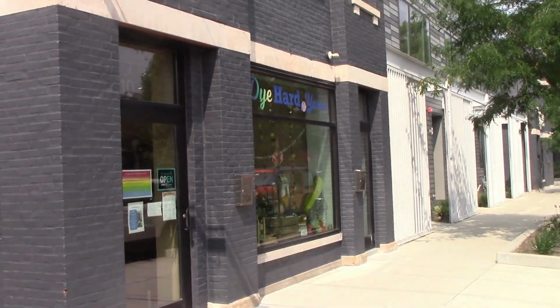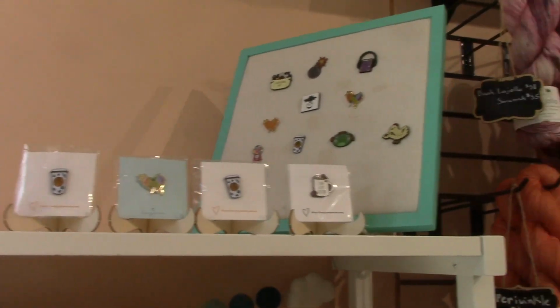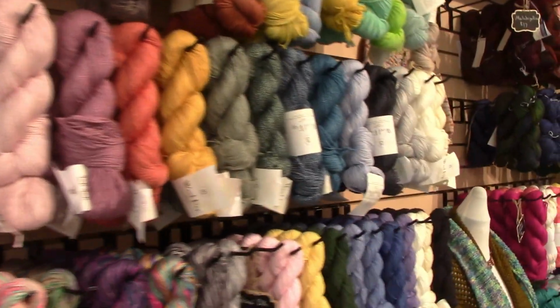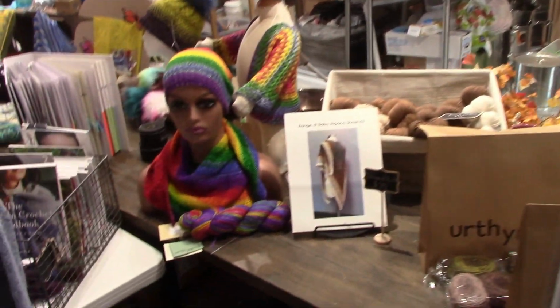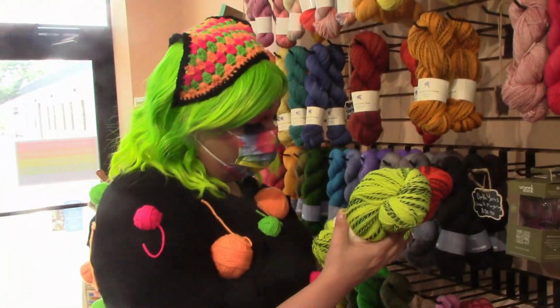Die Hard Yarns was in Oak Park, which was really nice because it was not far from my house, so this will definitely be a place I have to return to. But again, it was another really cool space, and there was a big focus on dyeing. They actually do dyeing classes in the studio. As you'll see as I pan back, there's a whole area to dye, and the owner does some of her own line of yarn dyeing there too, so you can get very local things you don't find other places.